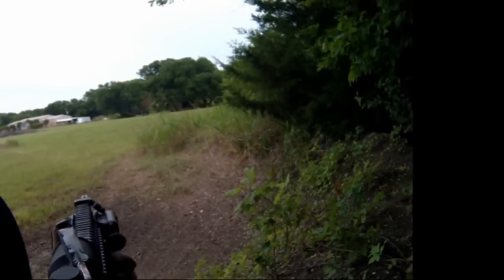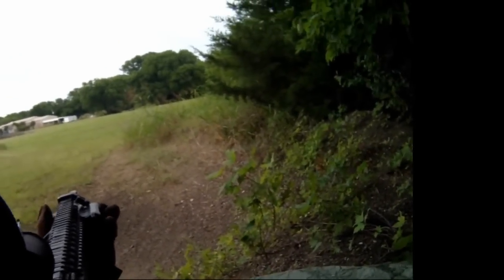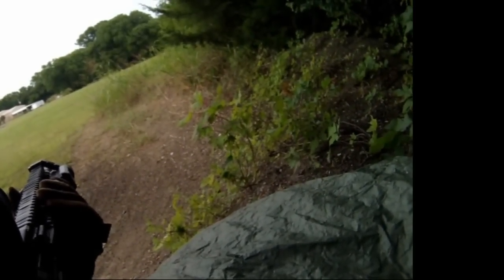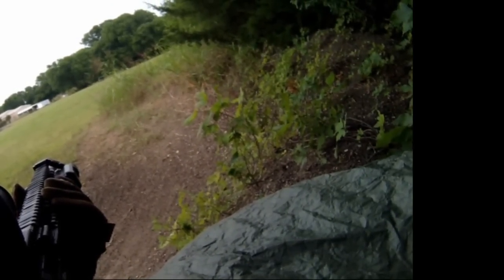Alright, another thing I want to point out is I'm not using any sandbags or anything like that. I'm just shooting off my elbow. I want to stress that this is a combat optic, so I'm not using any artificial support. Just my own natural bone support and shooting fundamentals. So here we go.